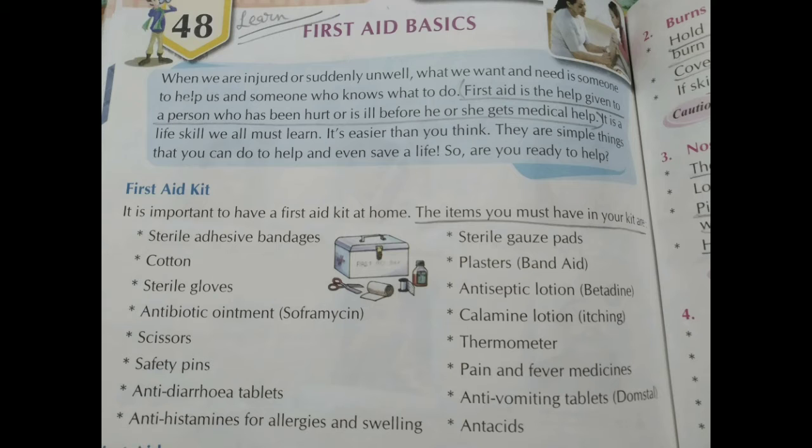When we are injured or suddenly unwell, what we want and need is someone to help us and someone who knows what to do. First aid is the help given to a person who has been hurt or is ill before he or she gets medical help.